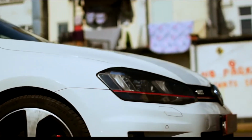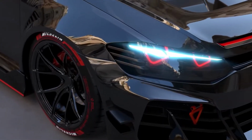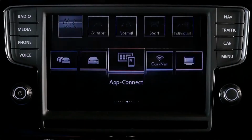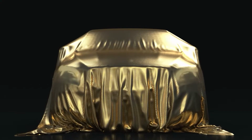When it was first introduced in 1976, the compact hatchback ushered in a new era of performance. Its modern 220 HP engine, adaptive chassis control system, and reduced ride height are still a favorite among tuners worldwide.